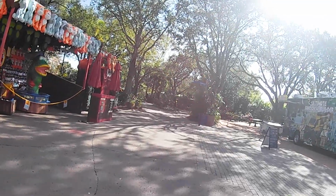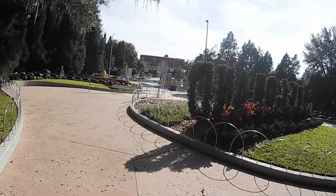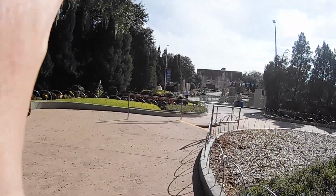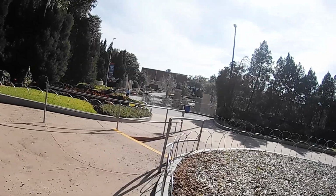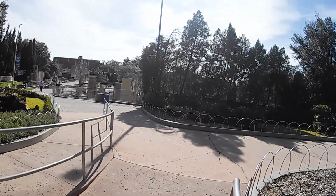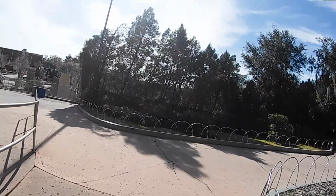Oh, the sandwich truck might be open. Nice. We're going this way. I want to get a good picture of Miniland. You know, they're closing this weekend to put up a shade.